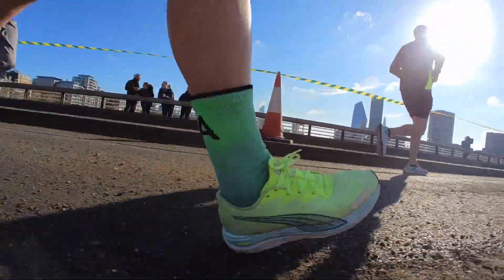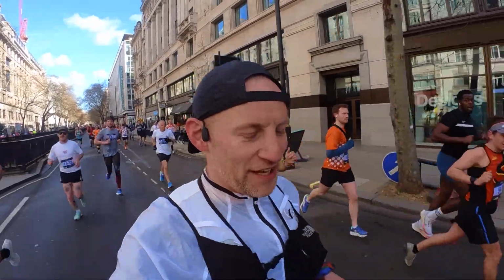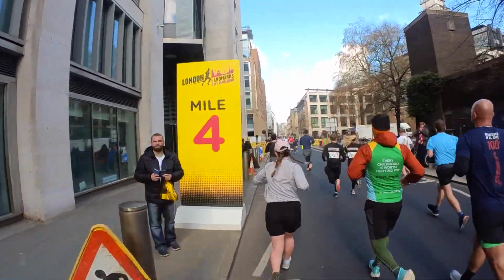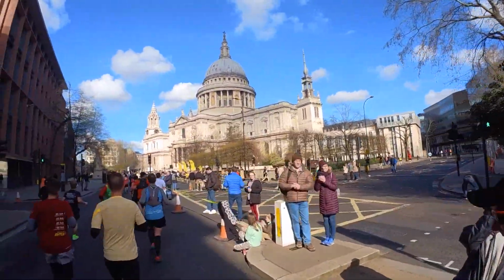2 miles down then, I've definitely gone out too fast. I'm very tired, 18-mile legs for this. 4 miles down there, we're just passing St Paul's, nice little landmark.